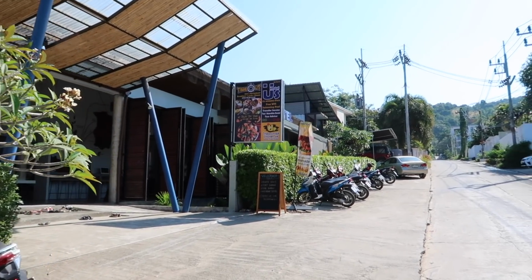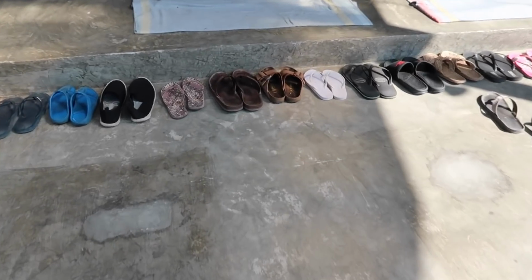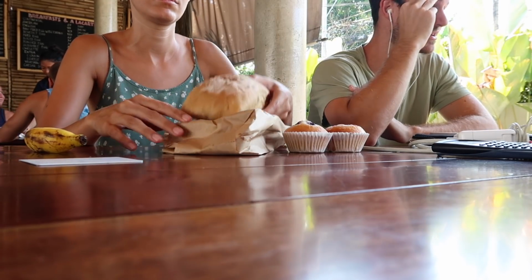And now we're back at the hostel. Here's the outside, and then you leave your shoes out front, which is nice. Usually during this time of day, Bryce continues to tutor, so he's still out there tutoring now, and I am back in our room. I usually use this time to do nothing really productive at all. I could be editing, but we only have one computer and Bryce uses that to tutor, so I can't do that.